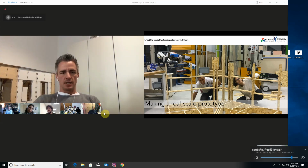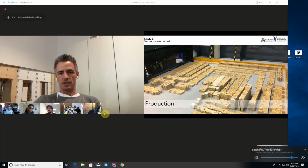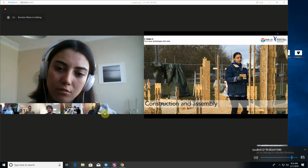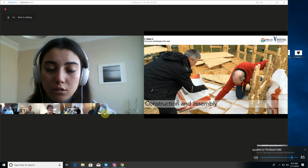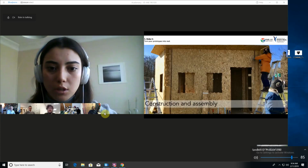Yeah, we did start the fabrication and production, I would say. We had a lot of smaller parts that we then assembled. And we start with the construction, the fundamentals, and the joints, and then walls, the house, and we used insulation for the fundamentals, and we use different insulation for the walls, which is wood wool, and all of them are totally sustainable, all the materials.